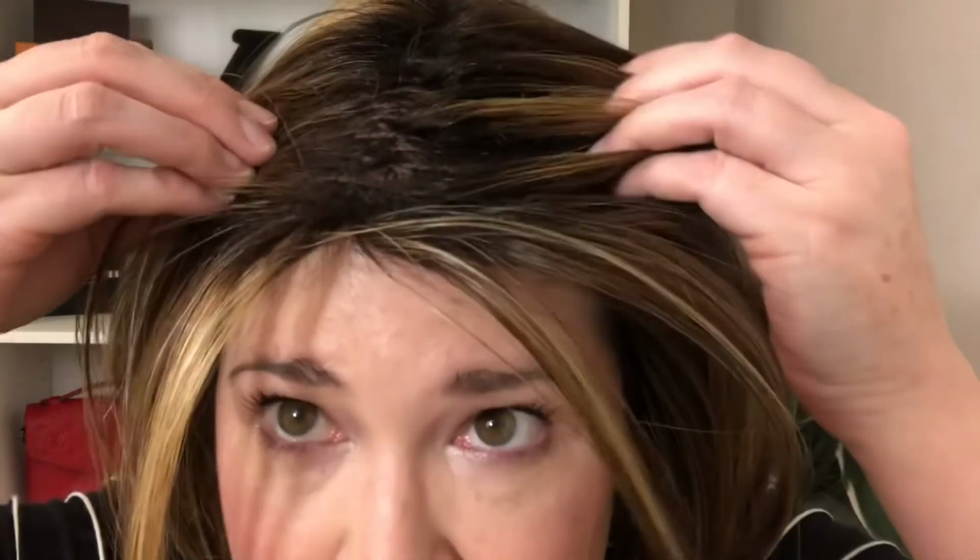But I mean, my goodness, can you see that? There is permatease, not a ton, but you can get some lift. And definitely back here, okay, so this right here is wig cap or wig.